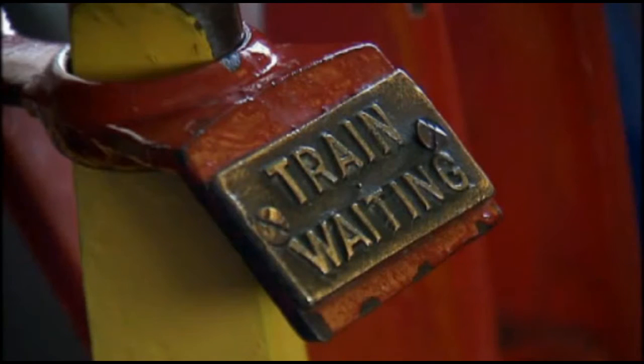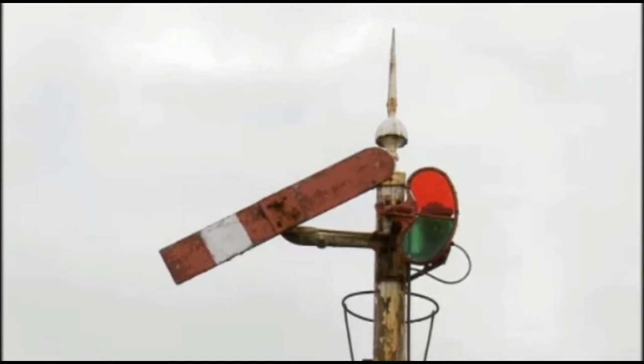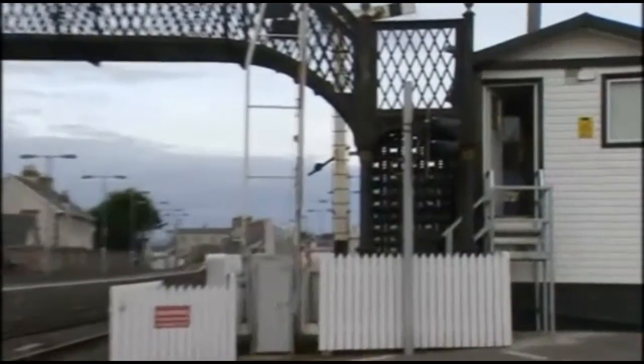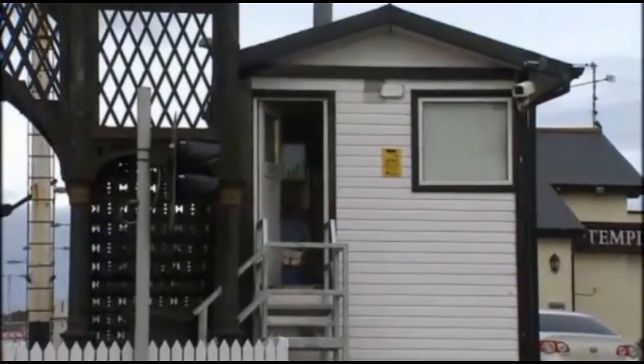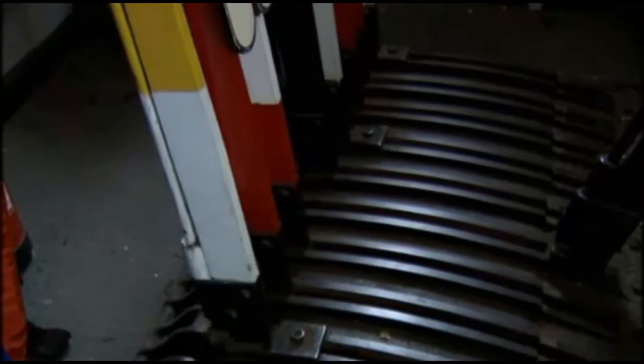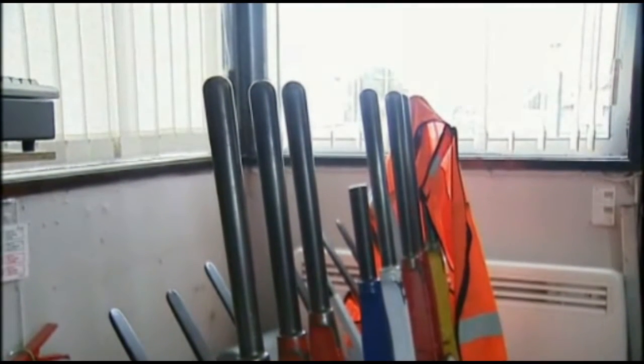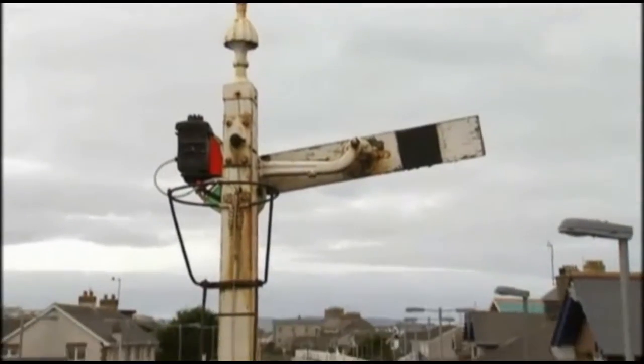A glimpse into another era, and one that's fading fast. The engine of progress is shunting much of our railway heritage into the siding marked history. This signal cabin at Castlerock railway station is the only one still operational on a Northern Ireland main line. The old style signals and the signal boxes that go with them are being decommissioned.